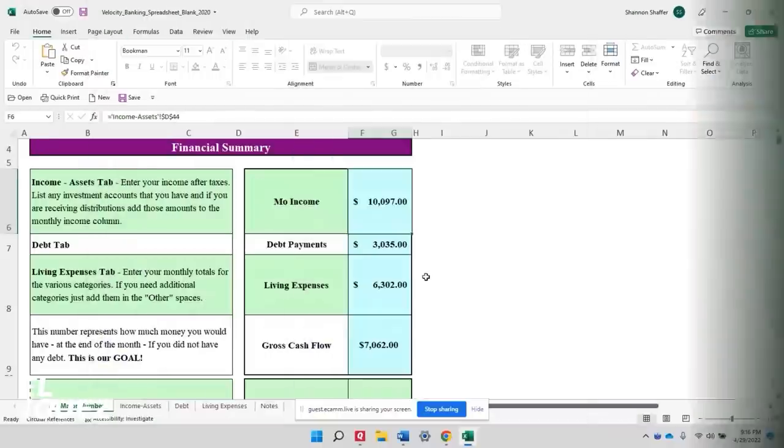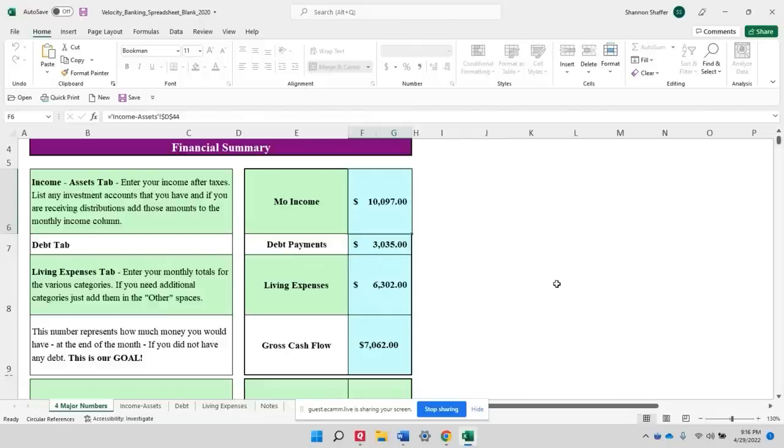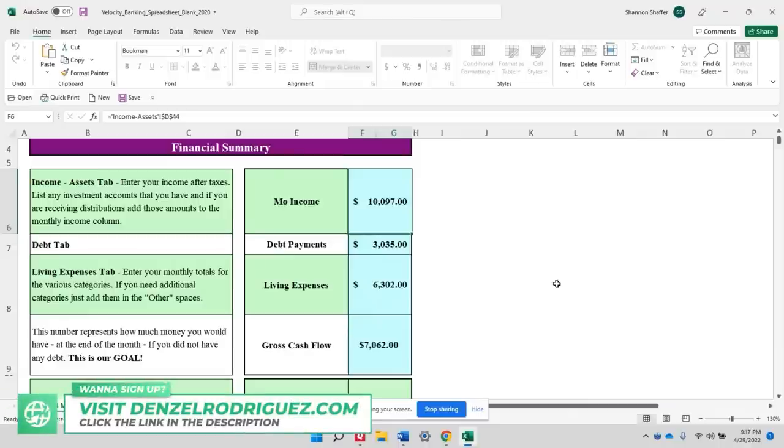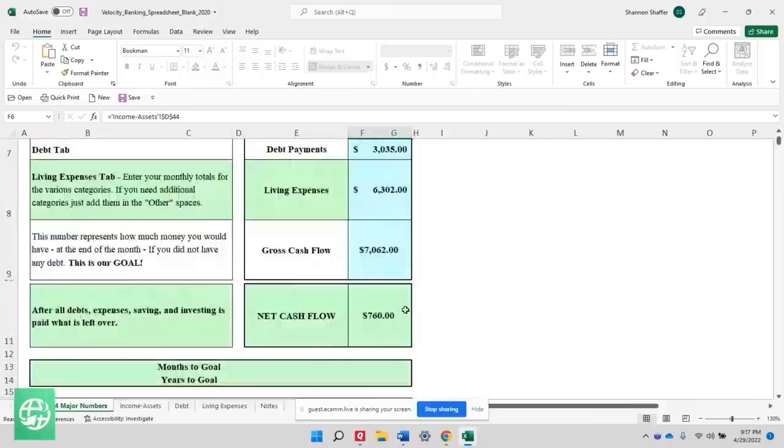All right. Do you see the financial summary? Yep. All right. This is where we're at. So let me write some of that down. So you got income 10,097. Okay. And then why don't you scroll just a little bit so I can see what that cash flow is. Okay. 760. Awesome. All right, you can go to the debt page.